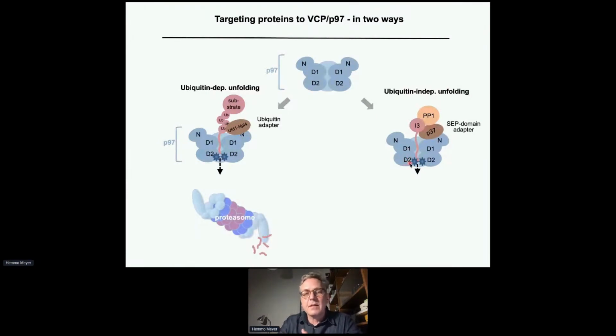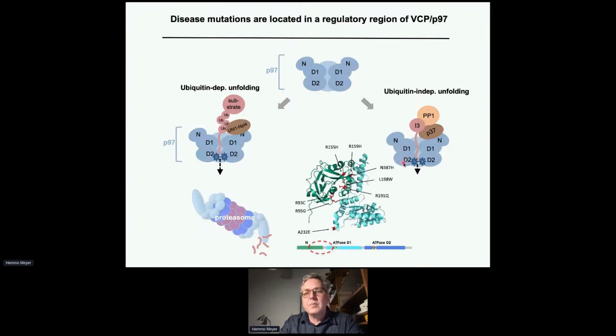So basically this is the driving force. The activity of D1 is also involved, but it's not essential actually. And that's really interesting and important because most of the disease-associated mutations are actually at the interface between the N and the D1 domains. And this constitutes a communication pathway between the two domains, and it will be important to understand what the function of D1 is and the interaction with the N domain.